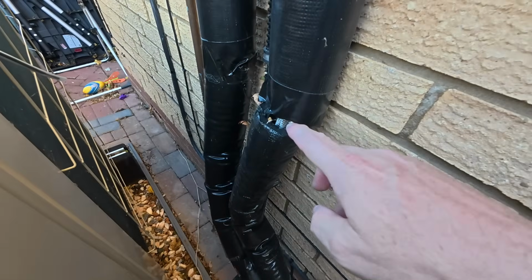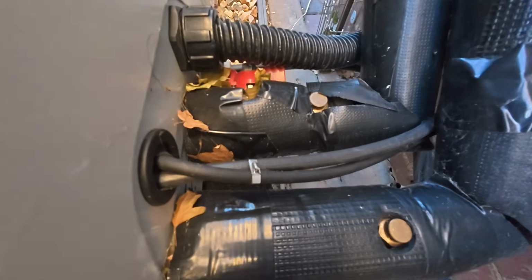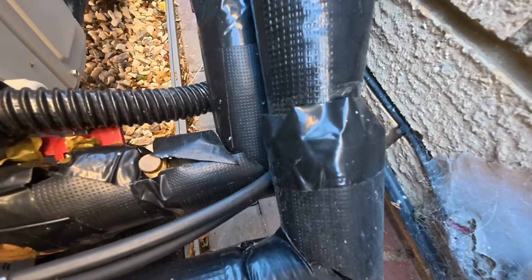Now, I've got a few things that I want them to look at, specifically the lagging that is around the external pipework, some of the tape that's coming away at the seams, that needs addressed before the winter. But let me know in the comments below if there were things that you had to get done during your first service, and maybe there are things that aren't Daikin specific that I should be looking at.